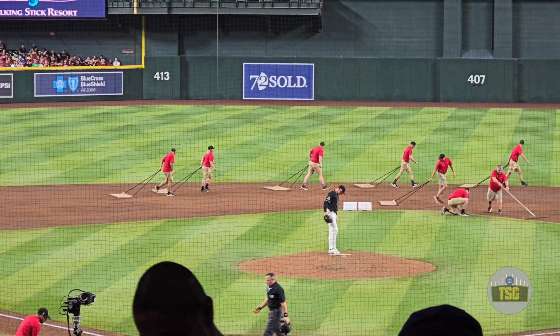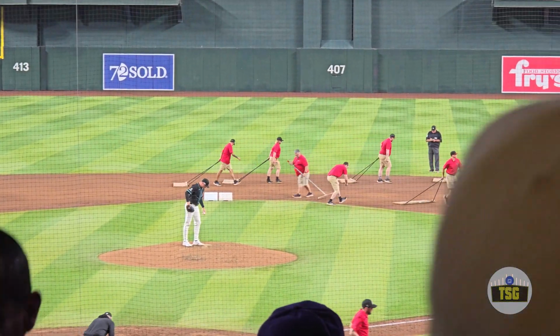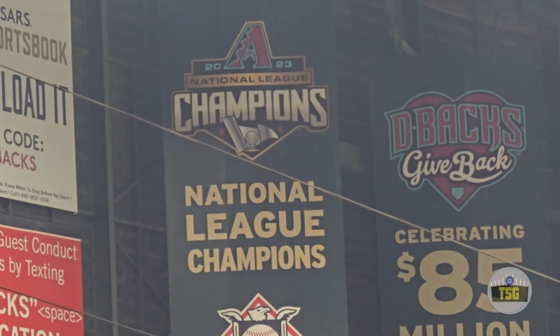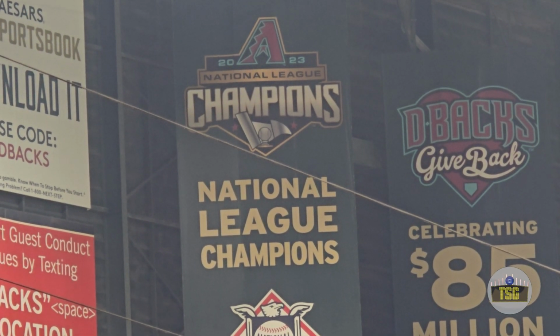Fans, it is time for the 7th inning stretch, presented by Arizona Diamondbacks. So get on your feet and enjoy D-backs organist Bobby Freeman for Take Me Out to the Ball Game.